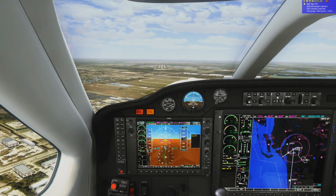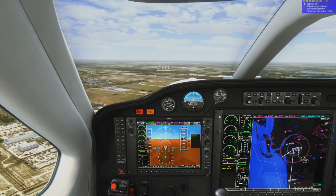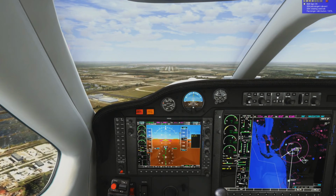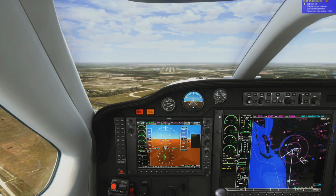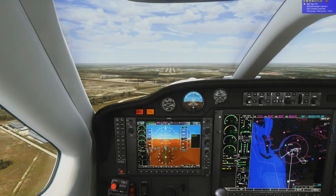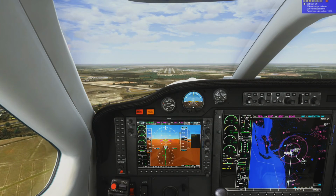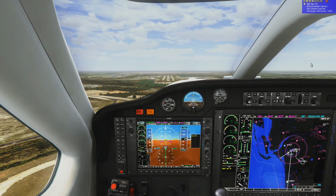Under 122 knots, the flaps will go down again. Right at 122 right now. We don't have to do it right at 122 either. I'll let it get a little bit closer. Everything looks good. Let's try and land it correctly for once. Come on, girl. We're actually at 1,000 feet. Flaps are in landing position.